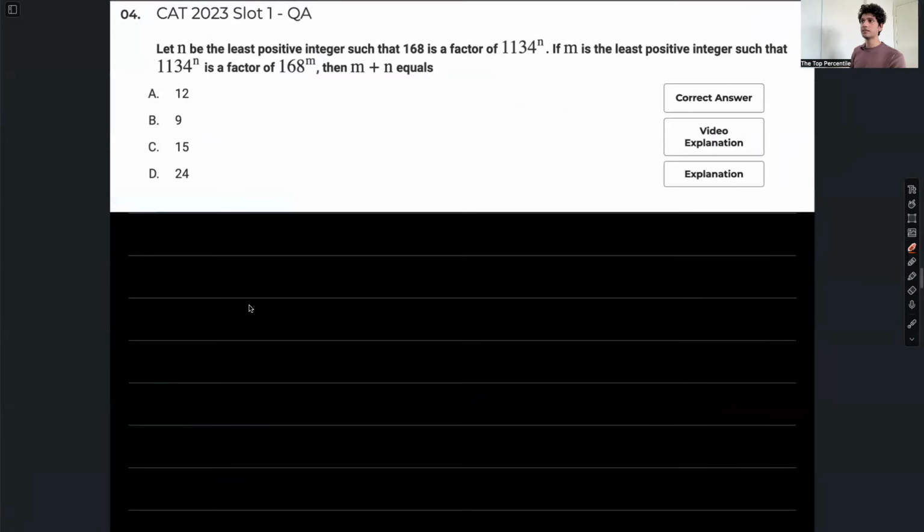So let n be the least positive integer such that 168 is a factor of 1134 raised to n. If m is the least positive integer such that 1134 raised to n is a factor of 168 raised to m, then what is m plus n equal to?